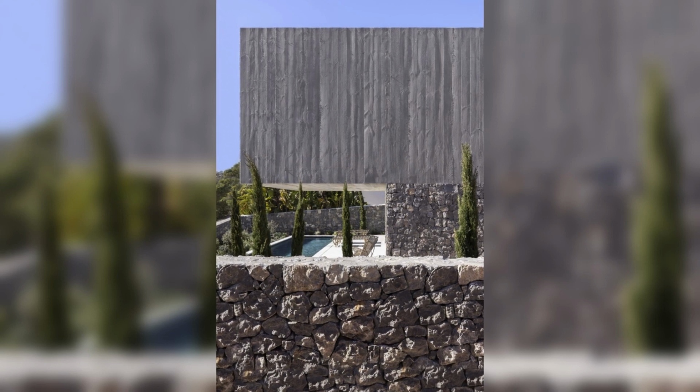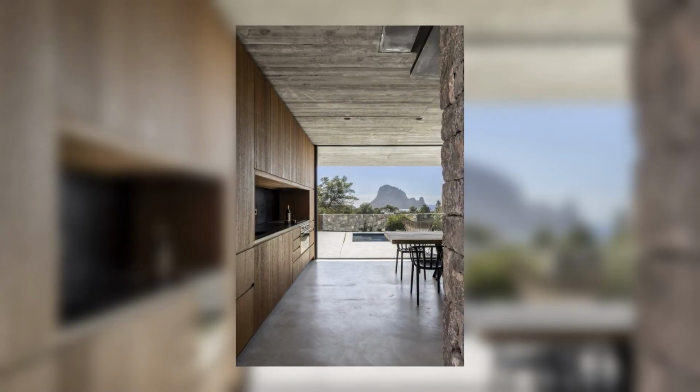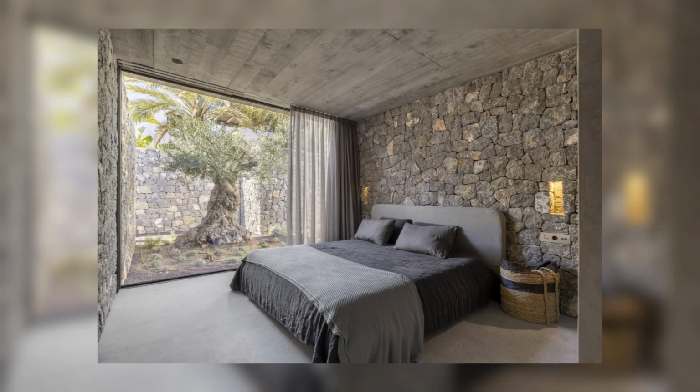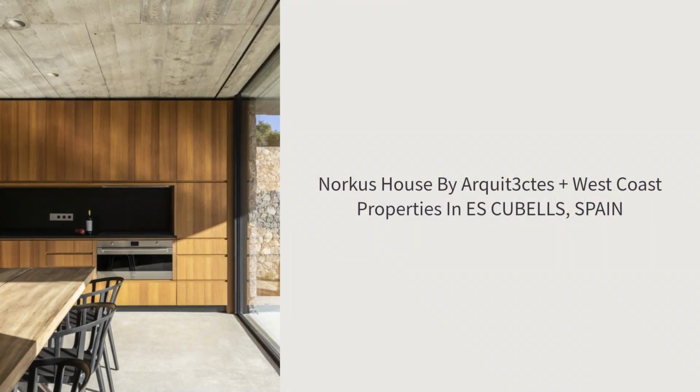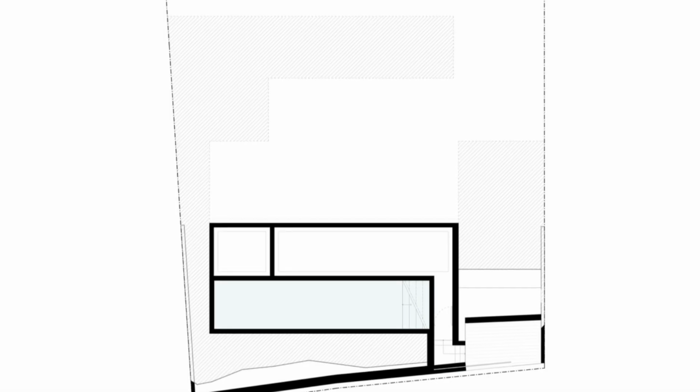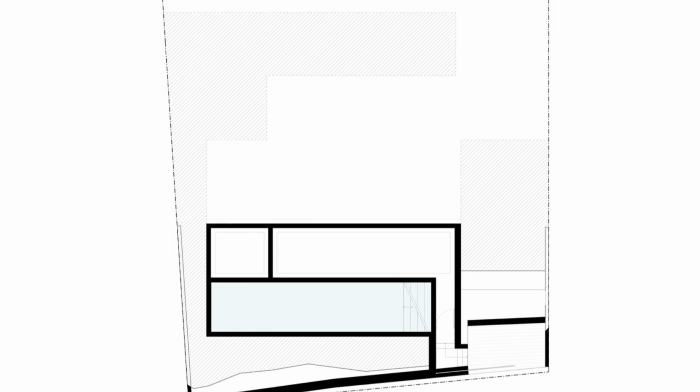The program for this floor is completed with service and utility rooms, and one of the bedrooms with an en-suite bathroom. On the contrary, the volume at the first level faces a north-south direction, placed transversely across the plot. Here, two more bedrooms are located, with en-suite bathrooms as well.